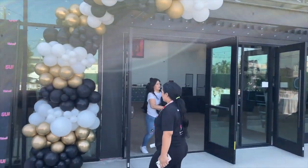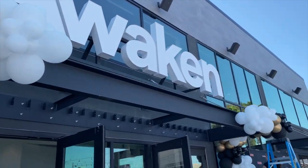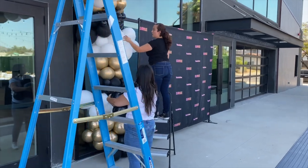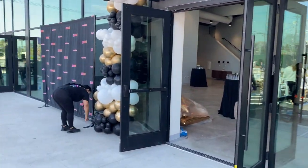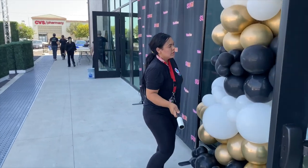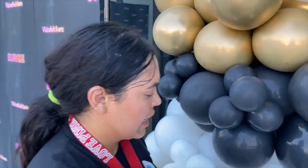Ya son los tres. We are wrapping it up for this event. We just need to put the big letters that are over there. Jasmine's cleaning the garland. Why do you clean the garland, Jasmine? To take off all the lint and hairs and little dust and dirt, whatever's on it. Keep them all nice and clean.